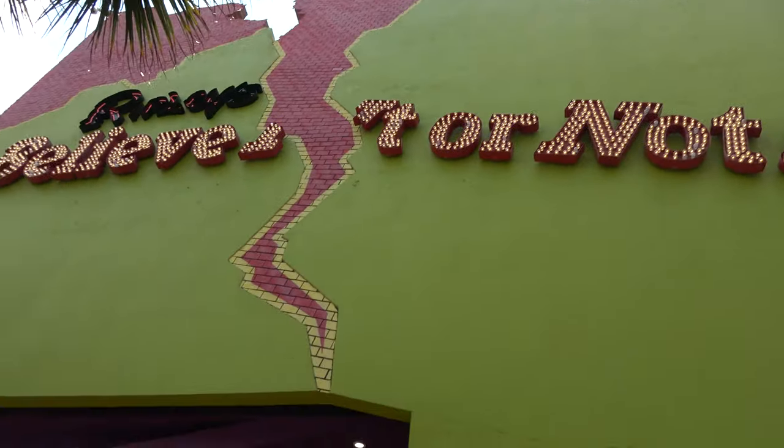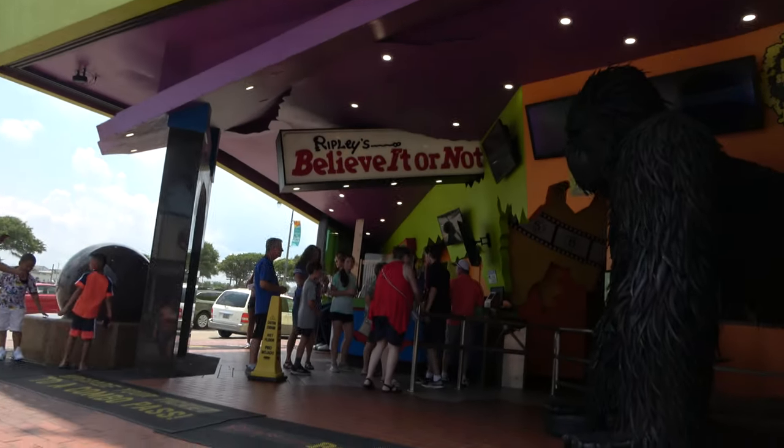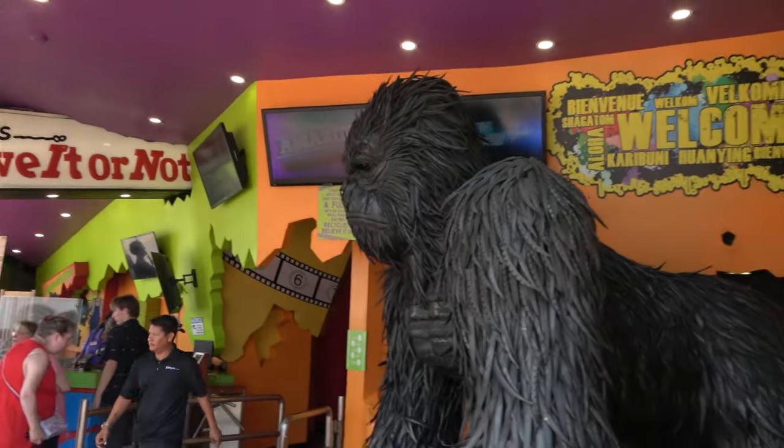Good afternoon, everyone, from Myrtle Beach in South Carolina, where we're going through a Ripley's Museum. I love the Ripley's Believe It or Not attractions, so we're going to show you what this one has to offer here.